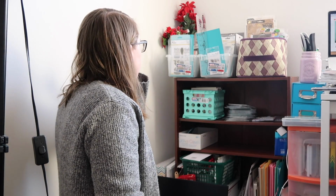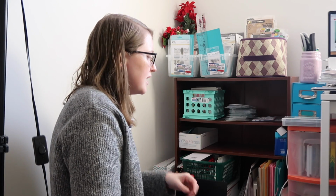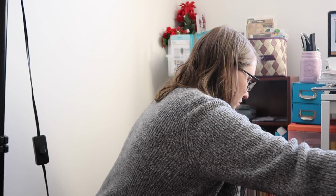So we'll deal with the stamps afterwards, I think, because I need to label all of those new ones and put them into sleeves. And I don't think I have enough sleeves to do that yet. I have photos here that don't need to stay here. Those are the photos that need to be sorted.